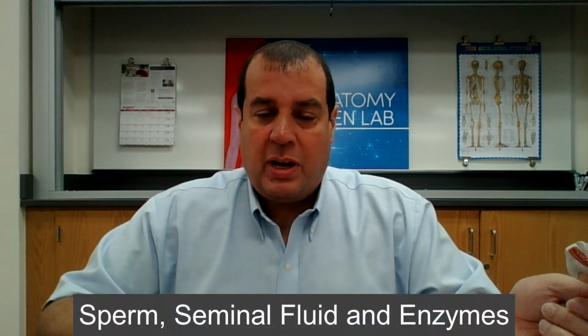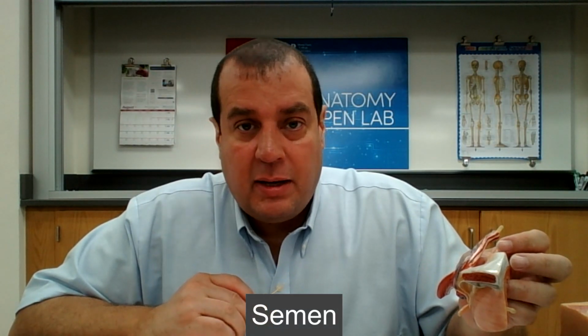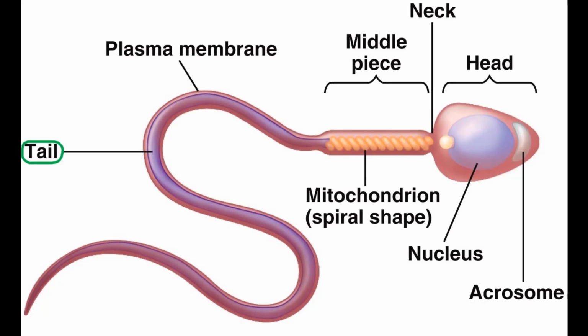So those are the three components of semen. We have sperm, we have seminal fluid, and we have enzymes. So most importantly, that semen that's produced by the seminal vesicle will activate the tail, will activate the sperm, specifically the tail part, so it can just start moving, and indiscriminately it's just going to move forward.